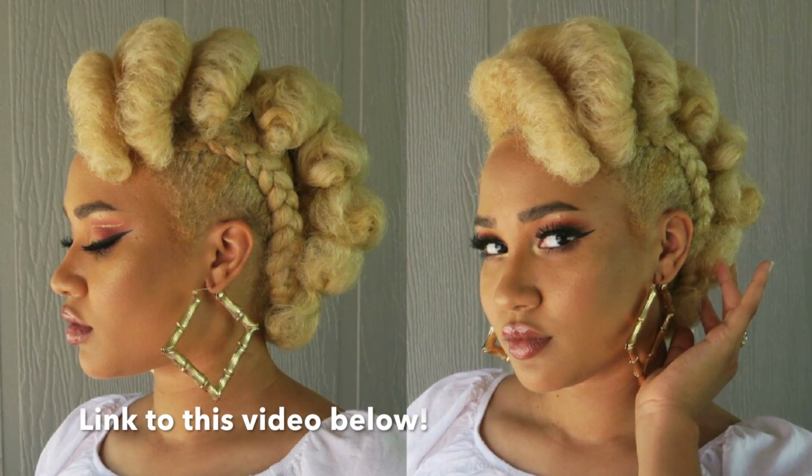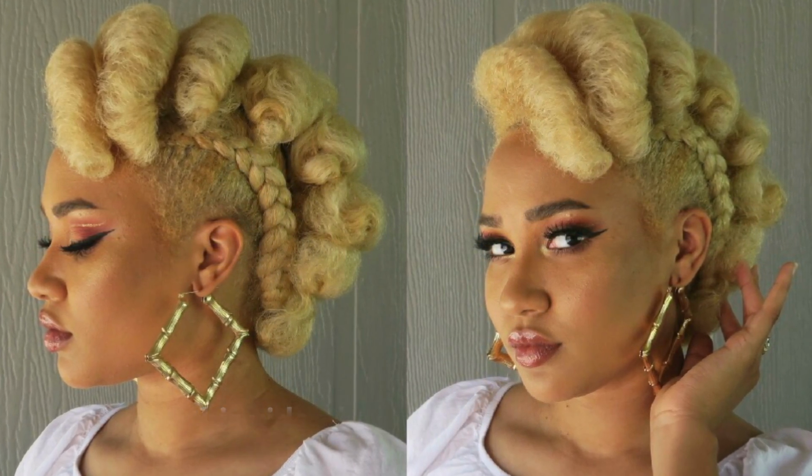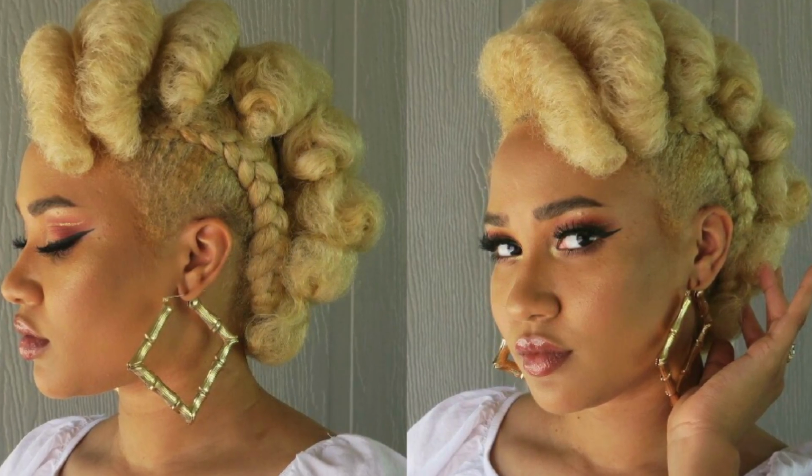Okay, y'all, so my hair is going crazy right now, but I really want to try a different hairstyle. In case you haven't noticed, I've been really trying to step out of the box and try different styles with my hair, because I'm the type of person who likes to switch my hair up a lot, and I also love to be creative and come up with different ways to wear my hair.